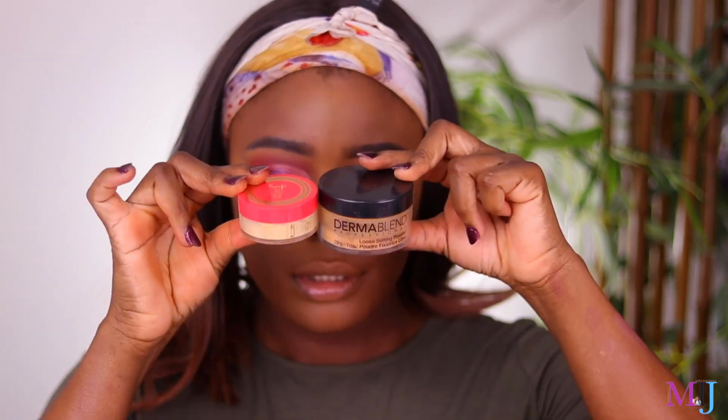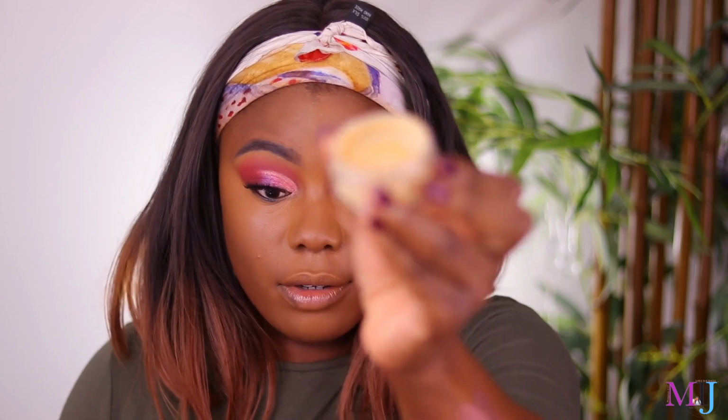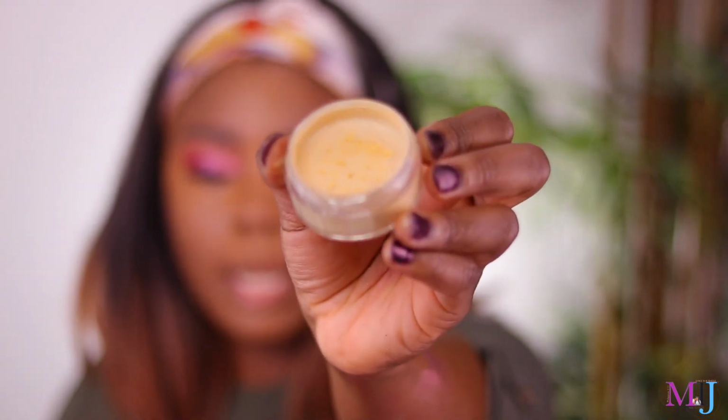Oh, this is very tiny compared to what I thought it would be. Interesting. Do you see what I'm saying? This size is like the Colourpop setting powder. Actually, that one is smaller. Okay, all right. So it came sealed, and this is the inside, and that is the shade.